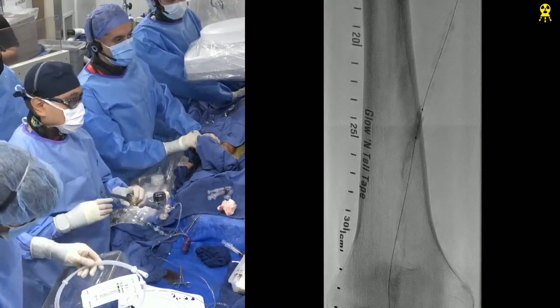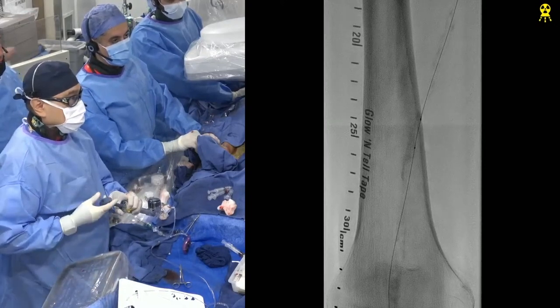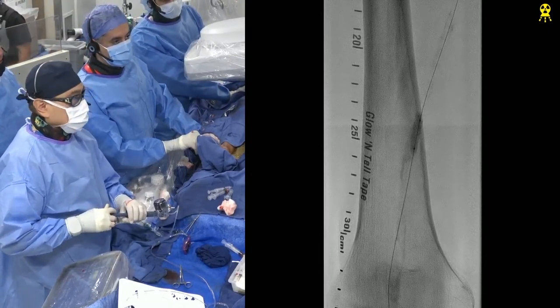And see, you see how it's watermelon seeding out? I think it's come down a little lower. Shockwave ready, guys? Okay. Nice.